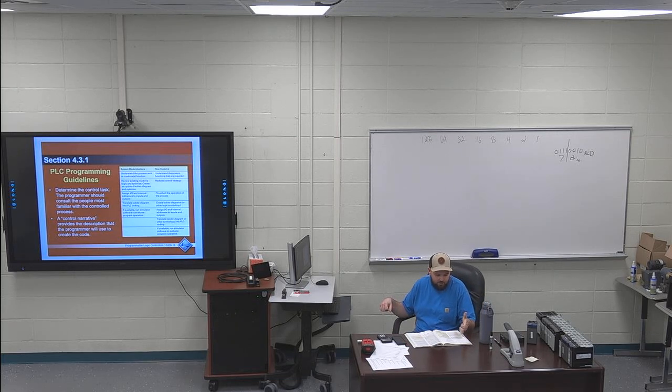In 431, the programming section on 28, I just have the heading of the first bullet point highlighted. Determine the control task. Out to the side, I wrote first step. That's the first step in programming: what do you want to do? 432, installation. First sentence is highlighted. Use the following general guidelines to install a PLC. First bullet point is highlighted: make sure the PLC selected has 25 to 50% extra capacity for future expansion.